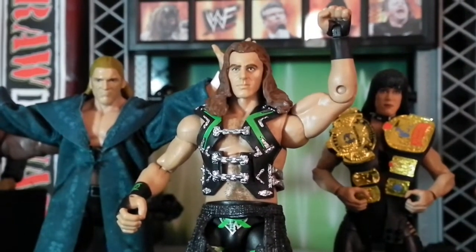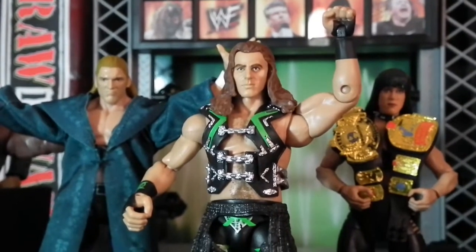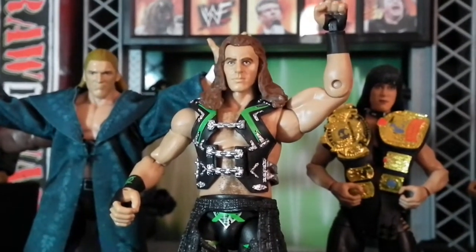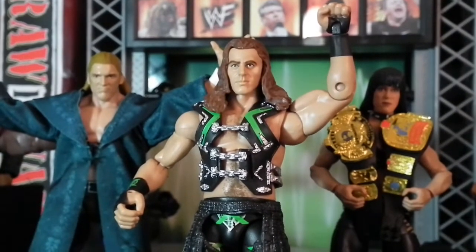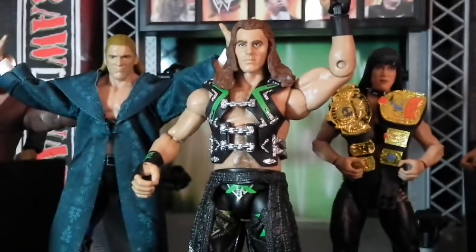But would I recommend these figures to you boys? I would say 100% yes, especially if you're an older collector. If you've lived through these times, then you'd realise how special of a set these figures actually are. I mean, okay, the Shawn could have been a lot better, but the fact that we actually got him in this attire is okay with me.